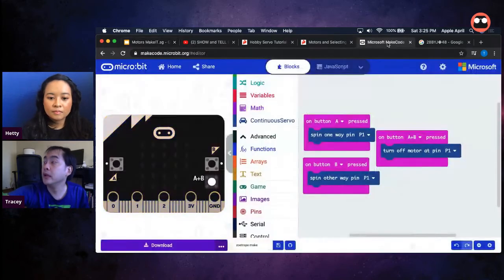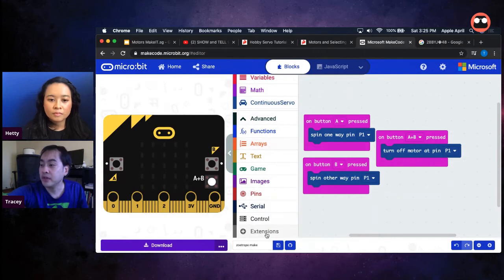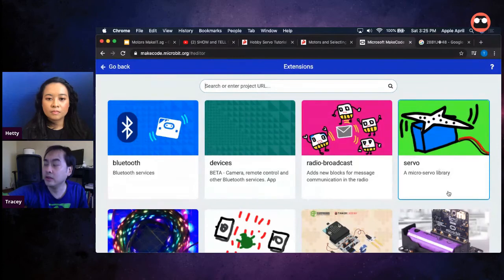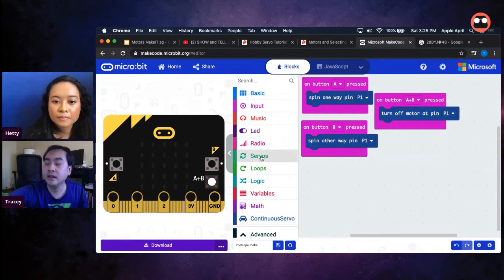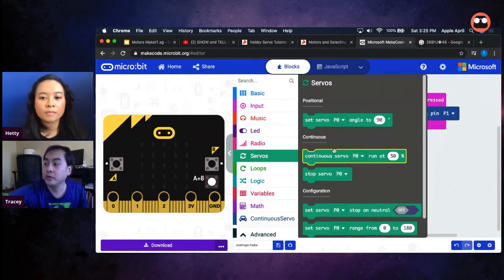There was one more thing that I wanted to mention in line with extension packages. You don't even have to search for it. There's this one called Servo, which was a default that the MakeCode people had created. This is another package that is just another way of using the servos.